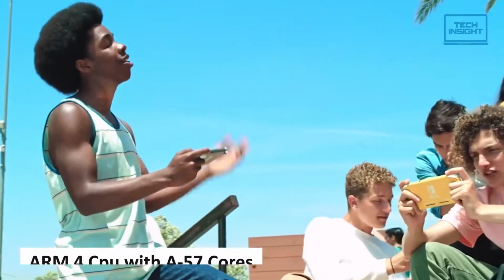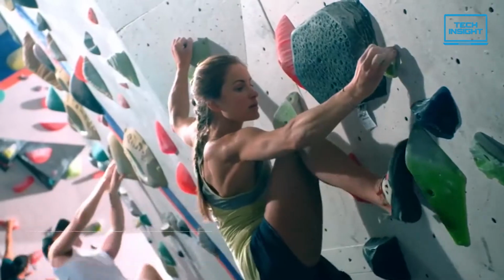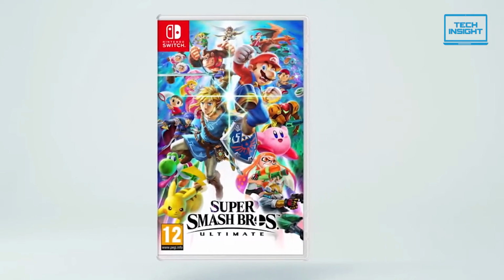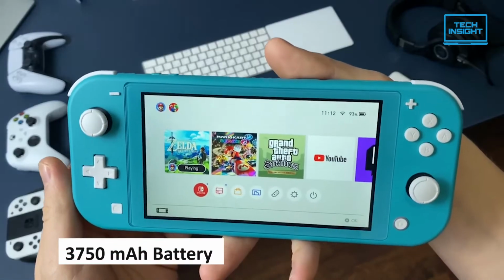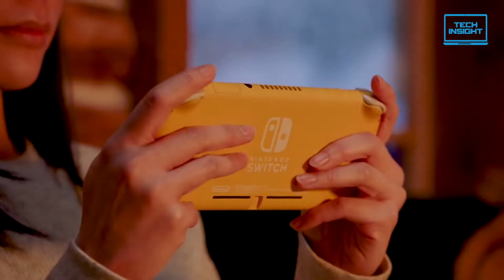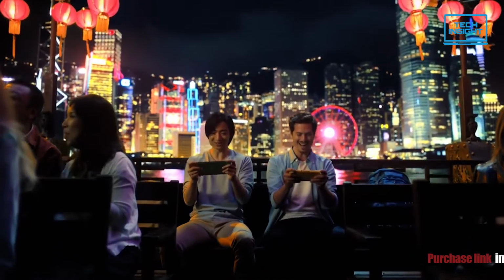Under the hood, this console comes with an ARM CPU with A57 cores along with 4GB of LPDDR4 RAM and 32GB of eMMC storage. The Switch Lite is compatible with popular games such as Super Mario Odyssey, Mario Kart 8 Deluxe, Super Smash Bros. Ultimate, and more. You can literally play all games that support handheld mode on this one. There's a 3750 mAh battery to juice up the machine and play your favorite games. Despite being the smaller, cheaper Switch, the Switch Lite feels on par with its original version. So if you're looking for a gaming system all your own, Nintendo Switch Lite is ready to hit the road whenever you are.